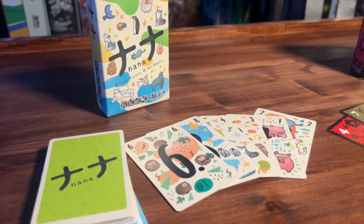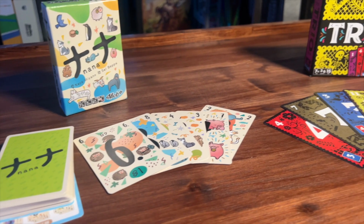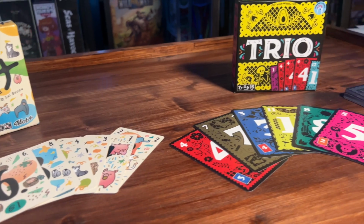Both of these are super fun, pretty simple card games that I've had the pleasure of introducing to a lot of different people, all of which have come away having a wonderful time with it.